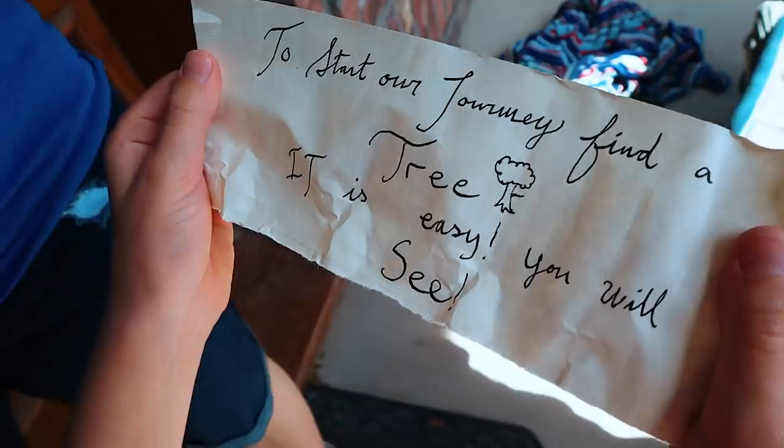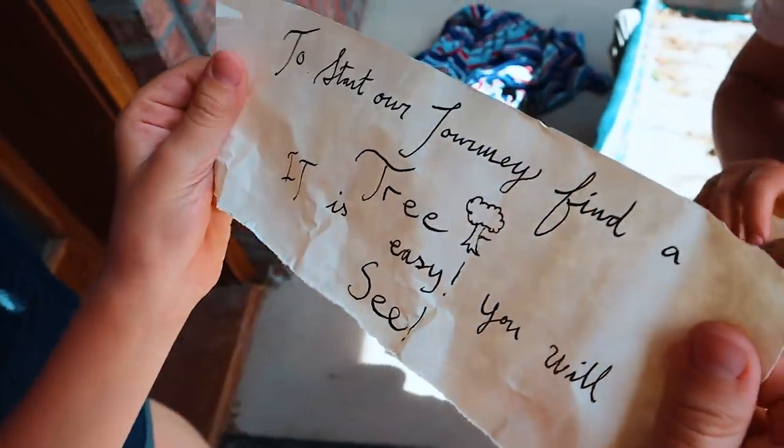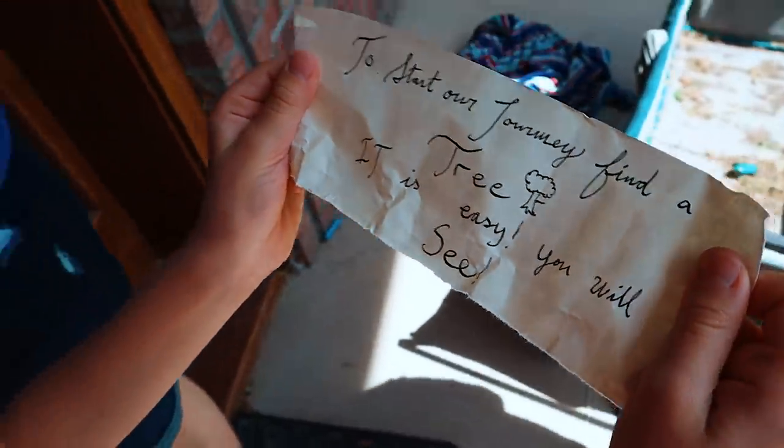Oh, there's a note. Just our journey. To start our journey, find a tree. It is easy, you will see. Find a tree. Yeah, there's a tree right there. There's a tree. Which tree are we going to see?